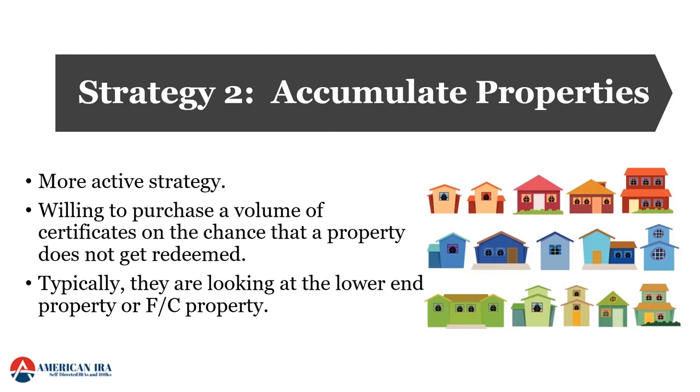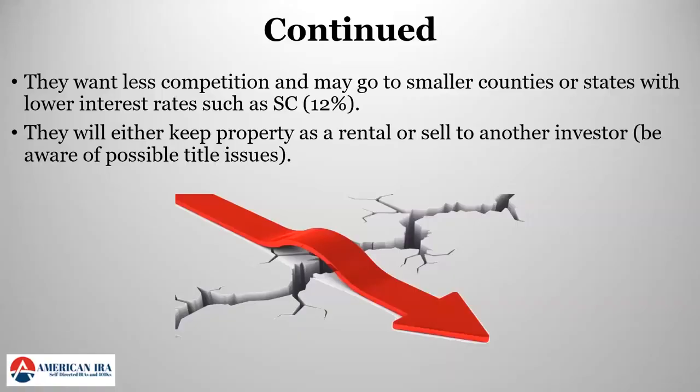And so this is a strategy usually where you want to deal with properties that do not have a mortgage on the property. So it's free and clear, no mortgage, so you don't have to worry about a bank swooping in and getting the property caught up.